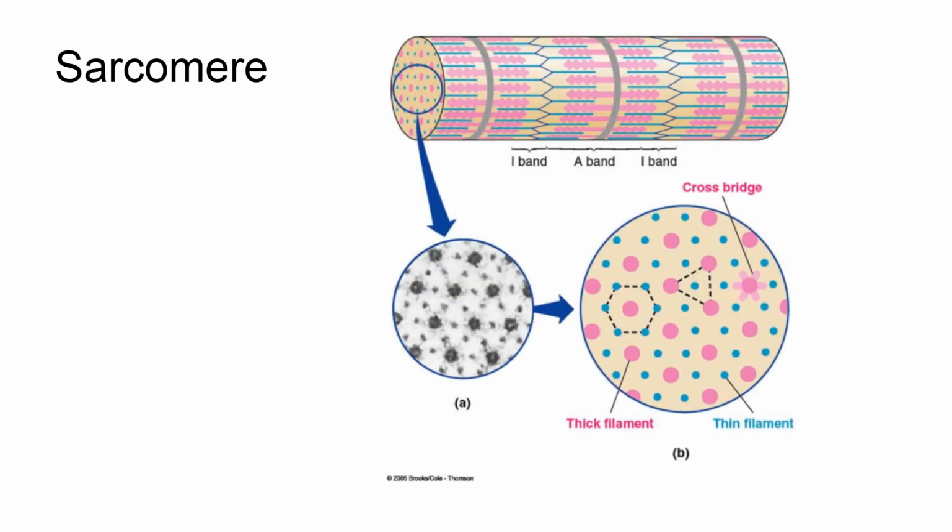In this diagram we can see the arrangement of actin and myosin in a sarcomere. The uppermost diagram shows that the sarcomeres are arranged end to end with each other, and it is also showing the two dimensional arrangement of the actin and myosin. We can see the blue color lines are actin, and the inner thicker layer is the myosin. So from two dimensions we can see there are two actin filaments overlapping a myosin.